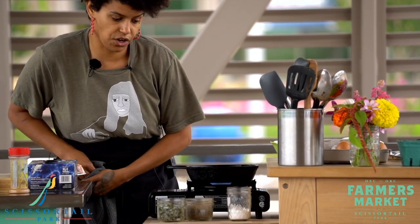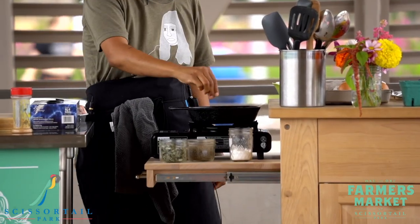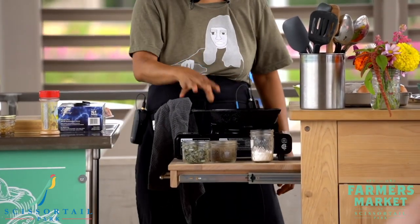So the eggs already have salt involved. You could salt them later if you want, but I wouldn't. I just start peppering them. I don't add more salt at this point.